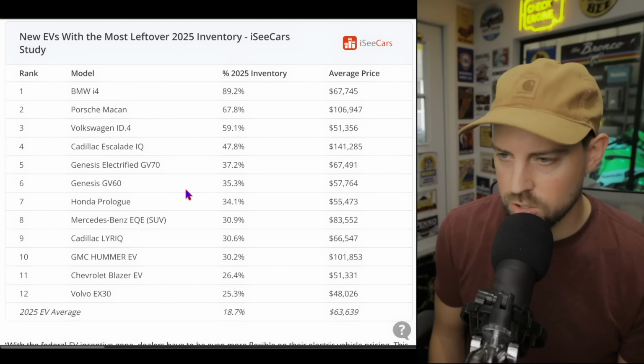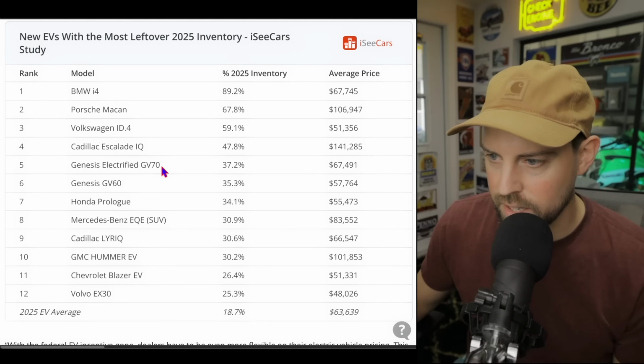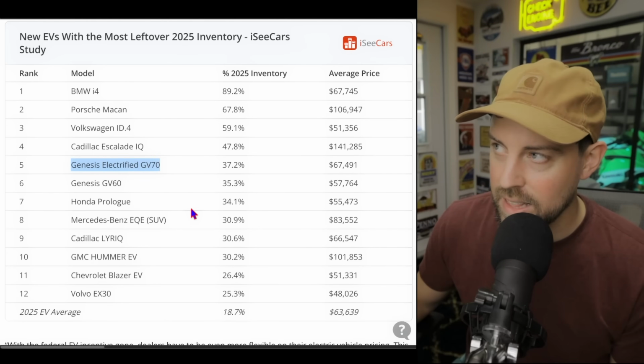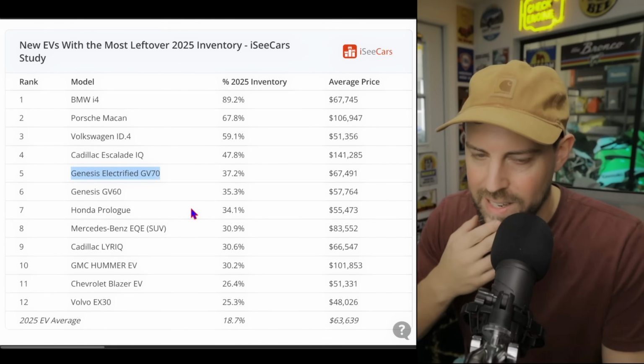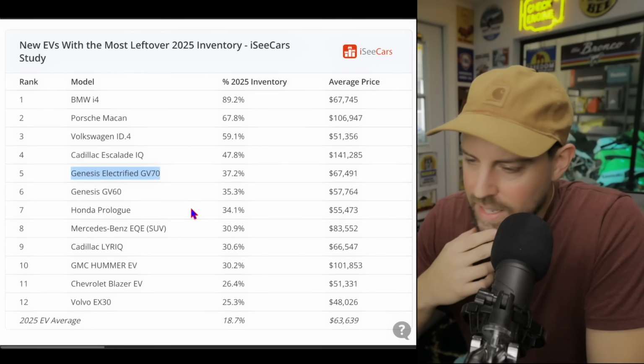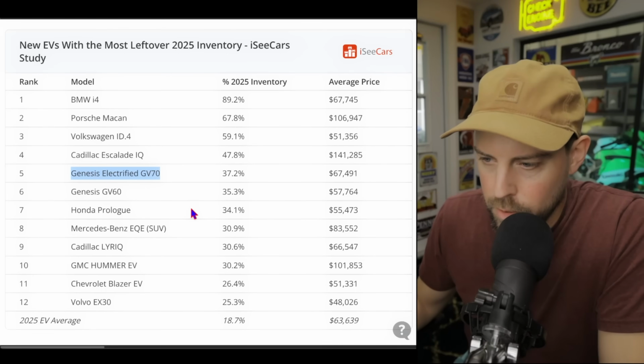ID4, I've driven it years ago. Definitely not my favorite EV. GV70 is a fantastic EV. It just has really low range. I'm trying to think. I think they may have discontinued building that car in the United States. I think they did. So maybe if we get future electric GV70s, they might be coming over from Korea.